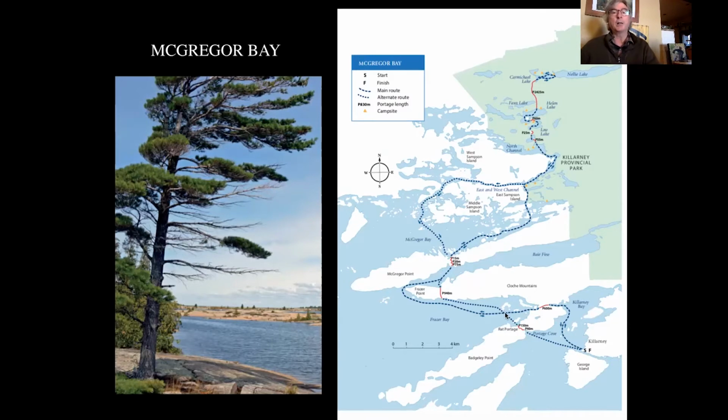All right, then you go into Fraser Bay. Watch the winds, watch the waves. They can get rough. There's a whole bunch of Crown Land campsites along here. You're not really in the park at this point. You're on Crown Land. Either go around the point, or if it's really windy, you head across that portage.